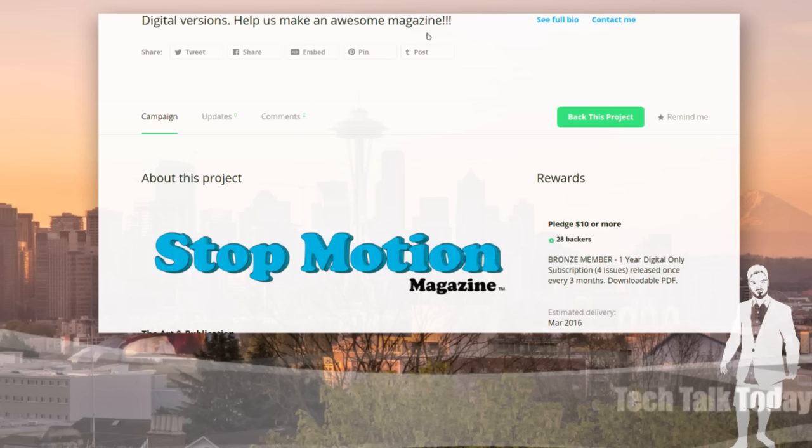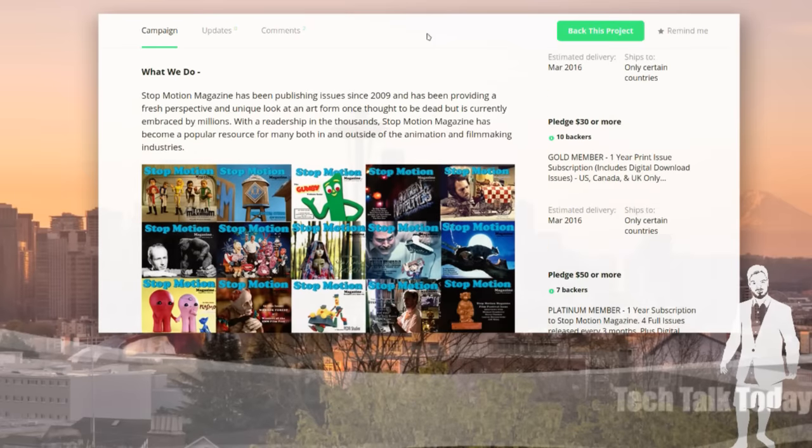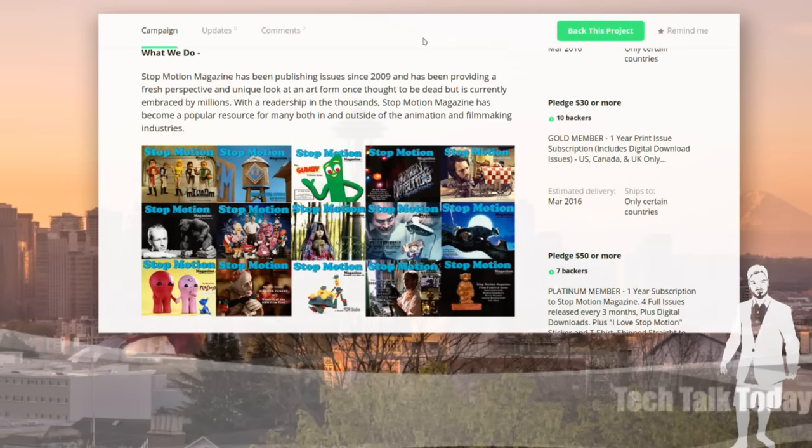All right, barely. I don't think it was an enthusiastic backing, but I say at $30, it could be pretty cool. I'd say that's probably worth it. $30, and we'll give you a report on how cool the magazine is.